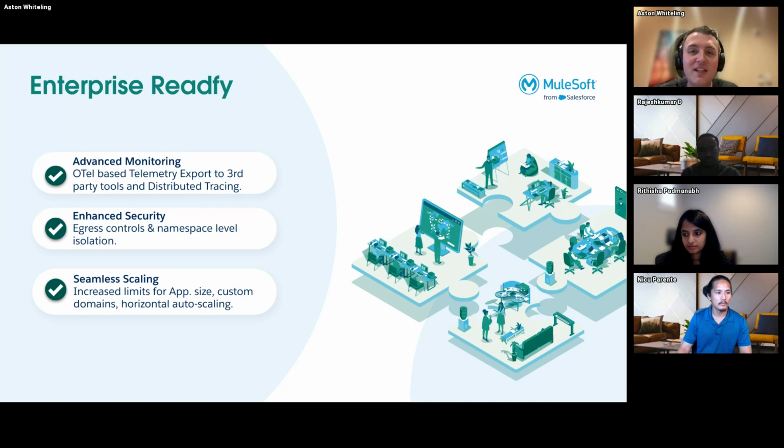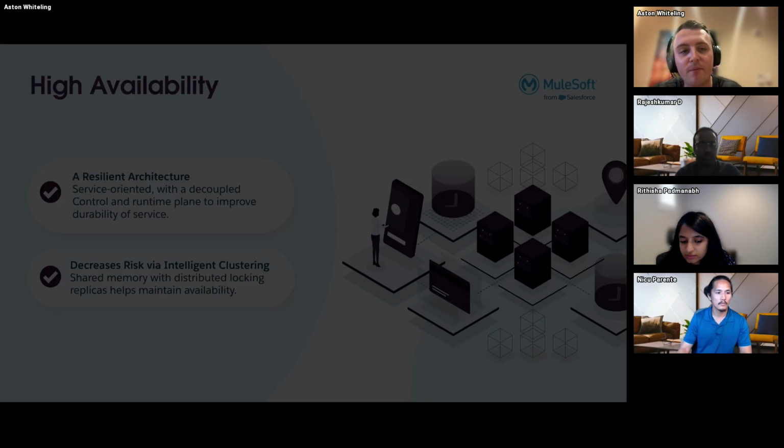And then also seamless scaling. I'm going to sound like a broken record. Crazy application networks, scaling, rapid scaling, bringing in different new apps. You're scaling things, you need to be able to meet up with the demand that's associated with that scaling as well. And that's things like horizontal auto scaling and increased limit for app sizes. There's a lot of scalability built into the platform.